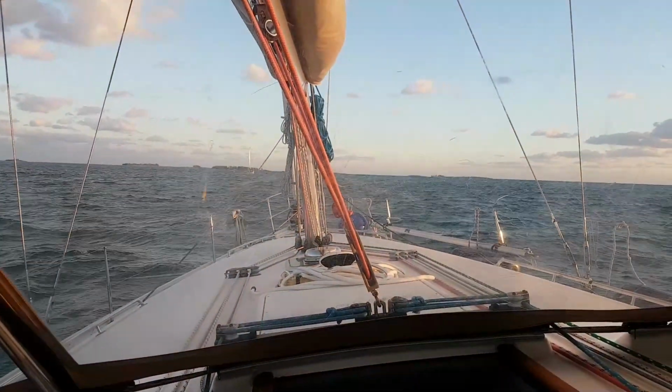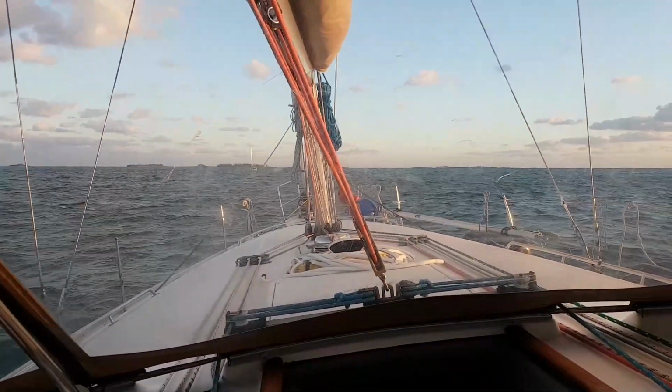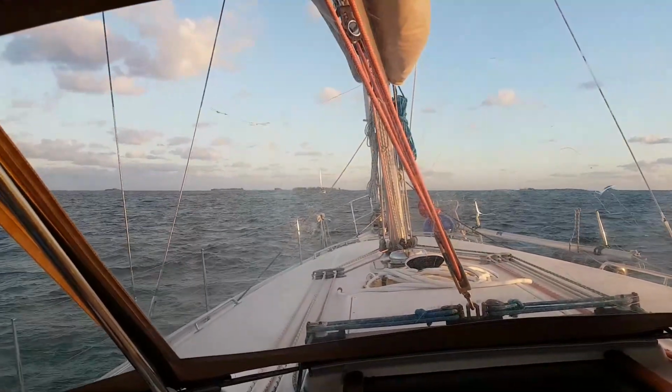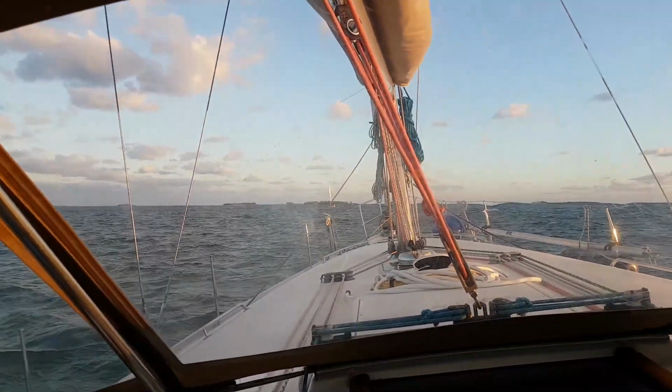Well, I'm just heading out to the North Bar Channel now, probably about 20 minutes away. There's another boat just in front of me, so I'll follow him out.